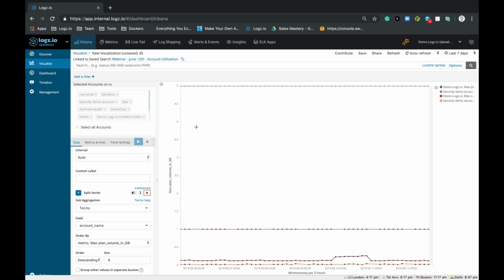By pressing the play button, we can now see the allocated data for the demo Logz.io account. We can see it's 5 gigabytes. We can see the allocated max for the security demo account, which is 1 gigabyte. And we can see the actual usage over time in which one of the accounts, demo Logz.io and the security demo accounts.